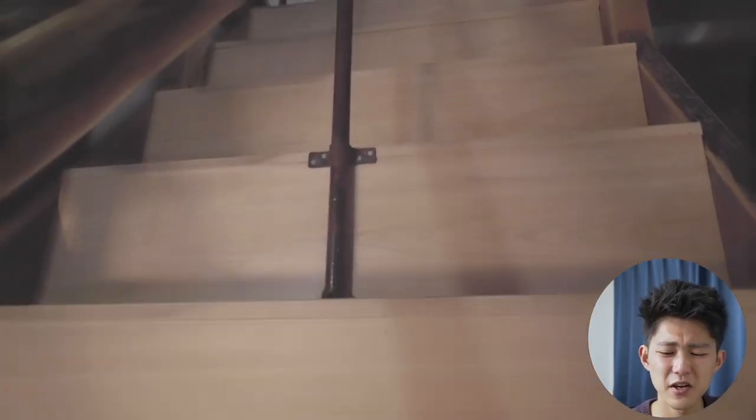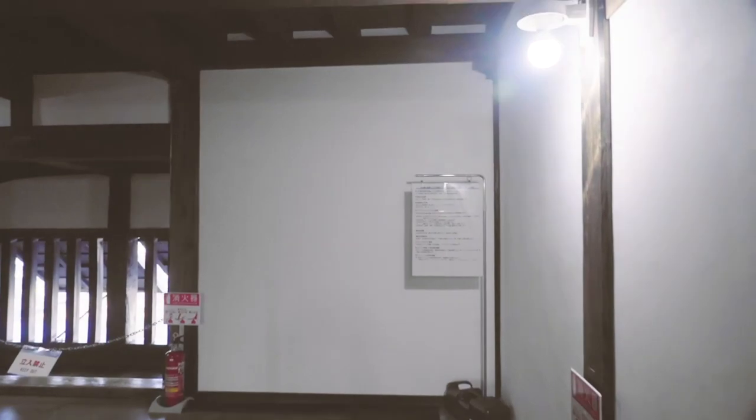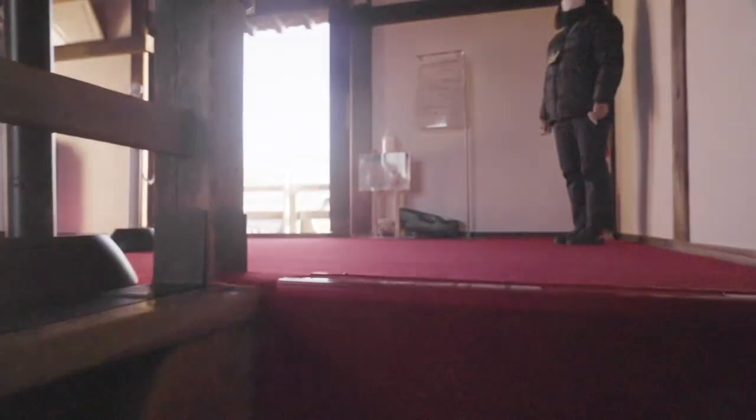Now we are going upstairs. It's frankly steep stairs. This is the inside of the castle. Well, some castles have many gimmicks inside the castle as well, but in contrast, this Tensyu seems to be rather simple. Please take a look at this part. This looks like a small room. Actually, this is a kind of ledge of the building. If you look from the outside, the appearance is like this. This kind of part on a castle's architecture is called hafu.